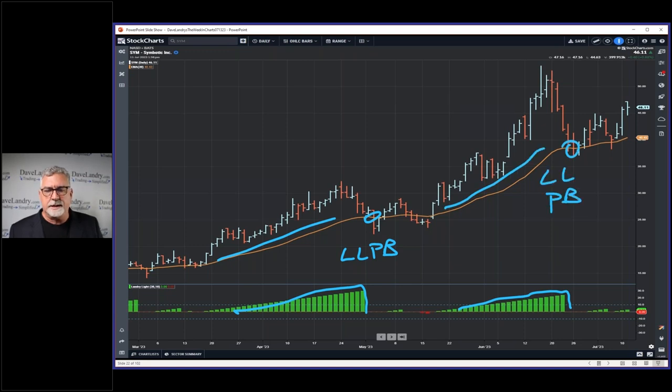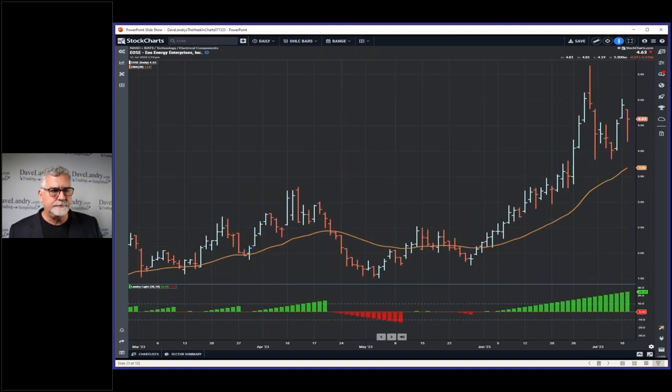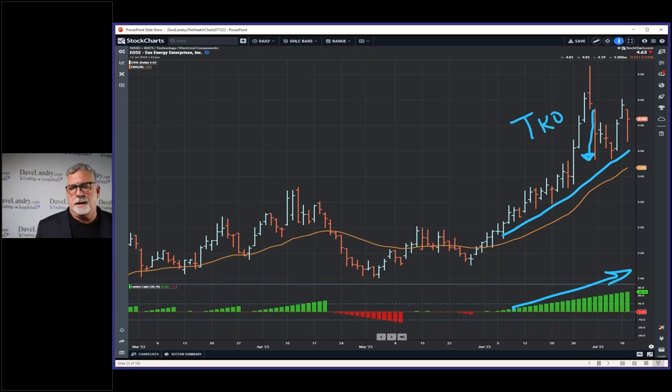And then the next day, I'm like, you know what, guys, this still looks pretty good. Let's go back in. And we did. But that's another Landry-like pullback. Now, here's the EOSE. Not a Landry-like pullback, but a fairly textbook-looking TKO. Let me back that out a second. So you can see it was an accelerating trend. It wasn't a persistent trend. And then it had this nice wide range bar down. So that's a fairly obvious pattern to recognize.